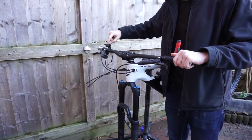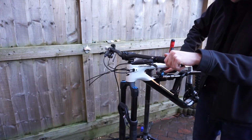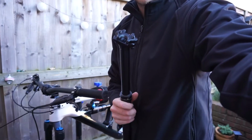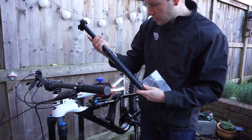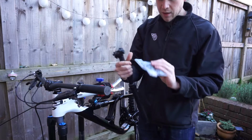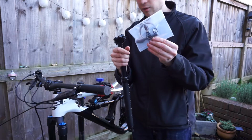So this is the lever for that Gemini shock. So adjusting this will adjust the shock. So the next task is to fit this dropper post. So this is a down low dropper post. I'm guessing that's Cannondale's own, maybe. Could be wrong. And the lever as well.